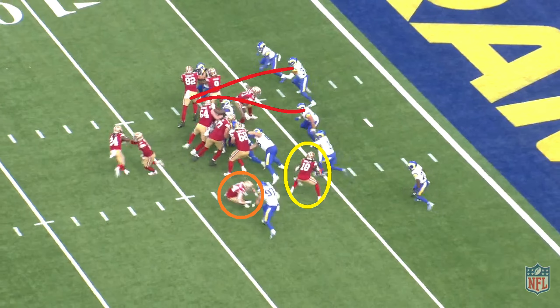It's possible they didn't know they were going to get this defensive look from the Rams, or the play could have been designed this way intentionally so that they could run to either side of the formation and go whichever way they felt more comfortable.